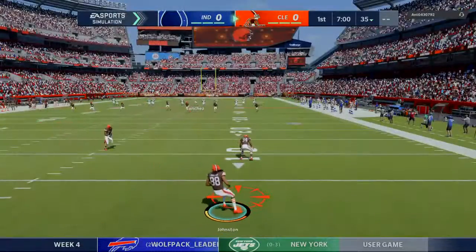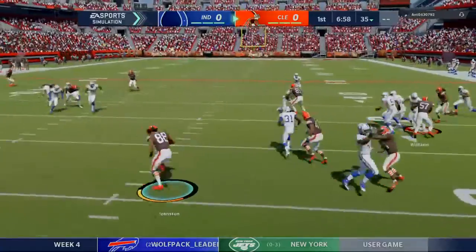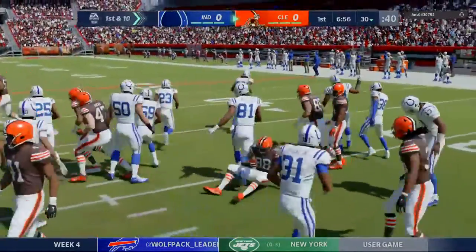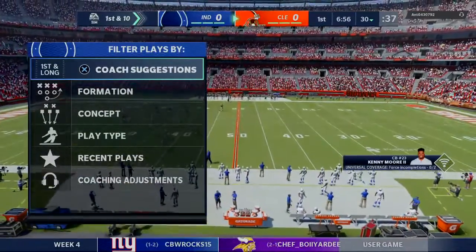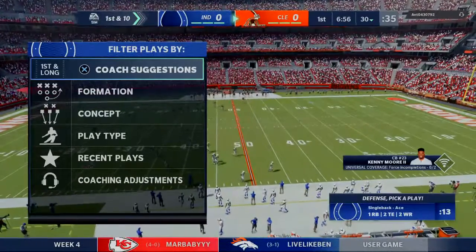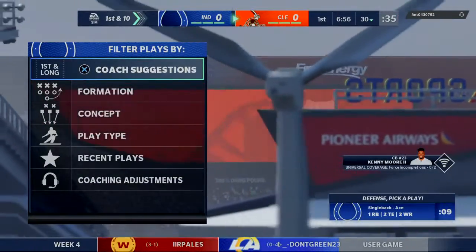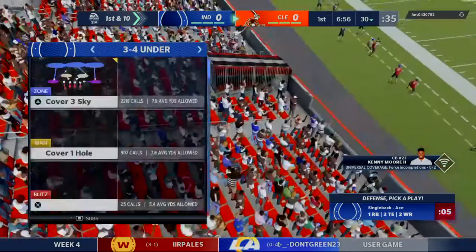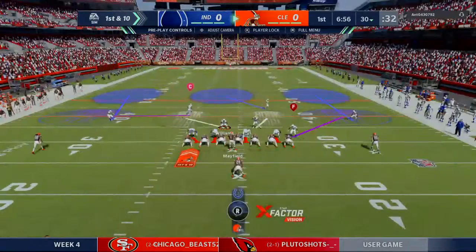To remain unbeaten, and we're off in week 4. This will be fielded inside the 5. And a nice return sets him up pretty good here right at the 30-yard line. At their own 30-yard line. So 1st and 10 now from the 30.